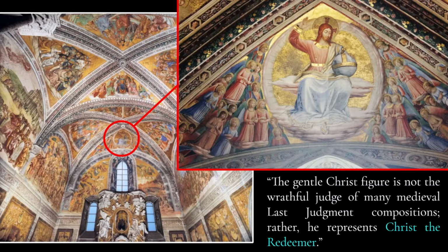It is noteworthy to mention the depiction of Christ as a gentle figure, which is different from the wrathful judge of many medieval Last Judgment compositions. In this composition, rather, he represents Christ the Redeemer, not so much a judge. Nonetheless, the Last Judgment is from Matthew 25:31-46, and here is a short passage describing the event.